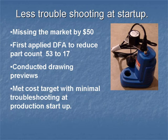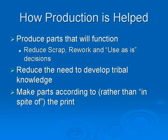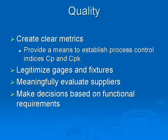You see, GD&T helps production because it shows them how to produce parts that function the first time. They will not need to develop tribal knowledge in order to make the part in spite of the drawing, but rather have the ability to make the parts in accordance with the drawing. Quality will now be able to accurately track CPs and CPKs. After all, the numerator of these indices is the tolerance. They will be able to legitimize gauges and fixtures and evaluate suppliers successfully. Quality will also be able to make decisions about parts based on function.